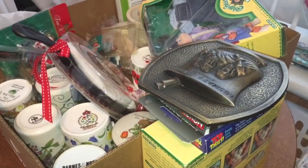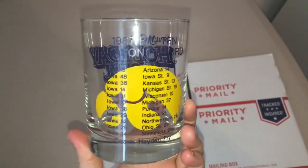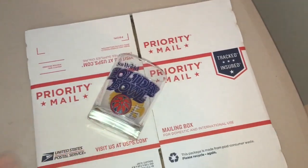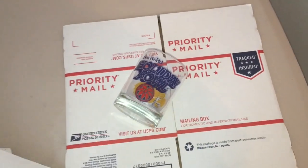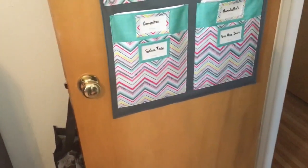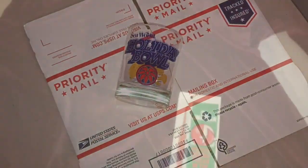I just sold this Iowa Hawkeye Holiday Bowl tumbler from 1987. I probably picked it up for 50 cents or a quarter, and it sold on sale for $9.59. It's also an Iowa sale, so I have to collect sales tax for it. Whenever I do that, I print out an extra packing slip and I put it in here. And then every quarter I file my sales tax report.